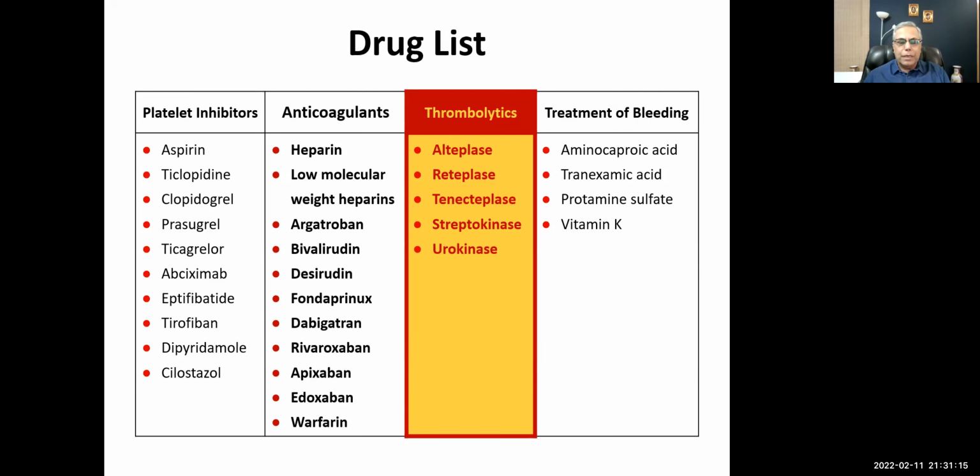Right, now we go on to the next part of the lecture, which is on thrombolytics. We have got Alteplase, Reteplase, Tenecteplase, and streptokinase, which we said is not very commonly used because it is antigenic. It leads to the formation of antibodies. Urokinase, we don't use it very commonly because we have got better options. And the last one will go after we complete this one, okay?